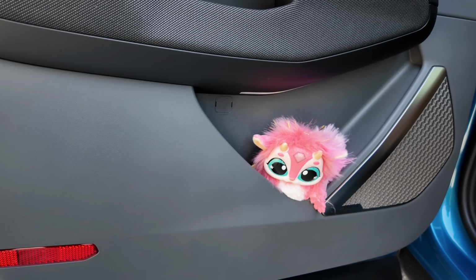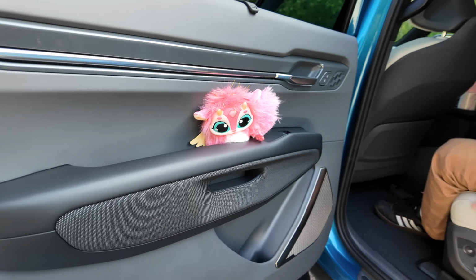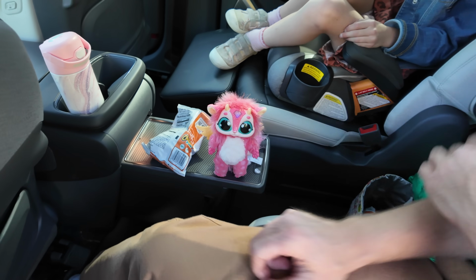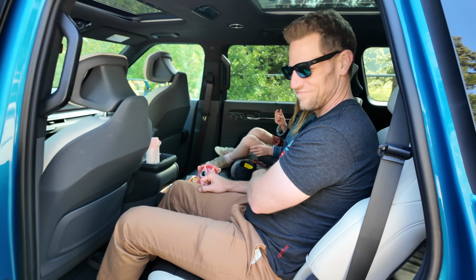Now, I don't think we can fit 10,000 of them in, but one really neat feature in the EV9, second row storage. There's this little bin, and then the top cover is this like extendable table thing. When you're stuck charging the EV, you can play cards. And when you've grown weary of the sounds the magic mixie doll thing makes, you can cram it into that storage space.